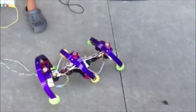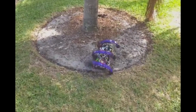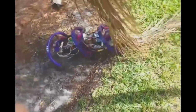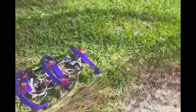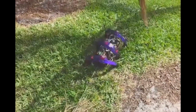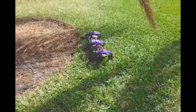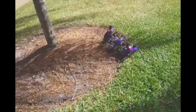Now here we have the Sphere Walker revised prototype with fully autonomous onboard computing and control, navigating different terrains, obstacles. And as you see, it's able to make turns, and we do turning simply by changing the phase difference between the 3 different 4-bar mechanisms which are driving the 6 legs, with 3 in contact with the ground at any point in time.